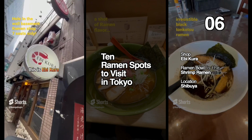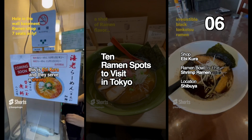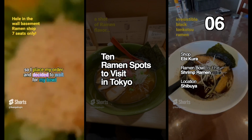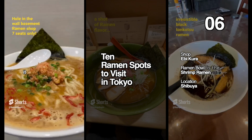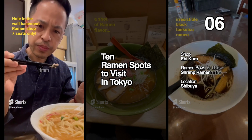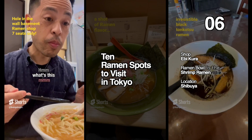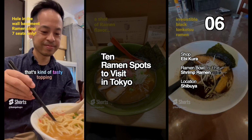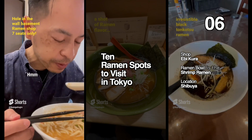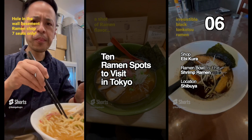While hunting for the best ramen, I stumbled across this little hole in the wall. This is Ebikura, and they serve a shrimp ramen. So I placed my order and decided to wait for my bowl. And here it is. It smells like shrimp and it looks amazing. What's this? That's kind of tasty. Topping. And this soup smells like shrimp. Super tasty. I like that.